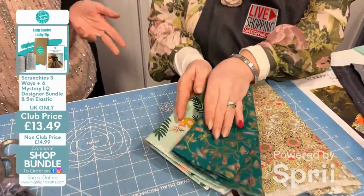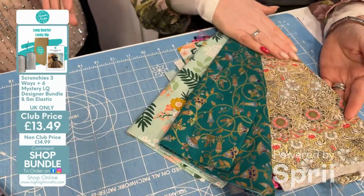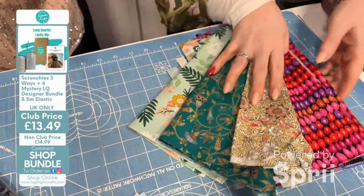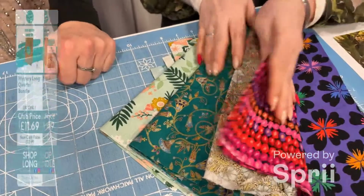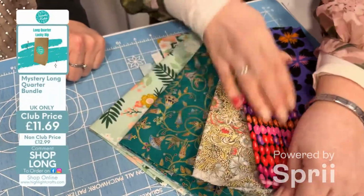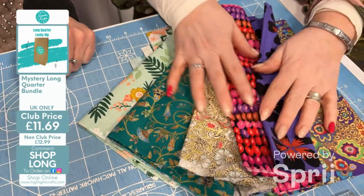And if you can't afford to buy the half metre, then take advantage of when we have it at such a discounted rate. That's your William Morris there. You've got Kaufman, you've got Dashwood, you've got Kaffe Fassett Collective there. That is top designer fabric. He's an amazing designer.